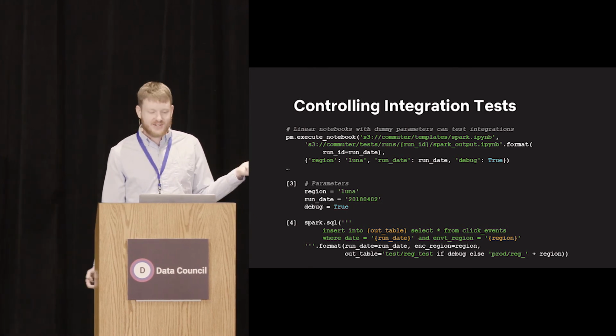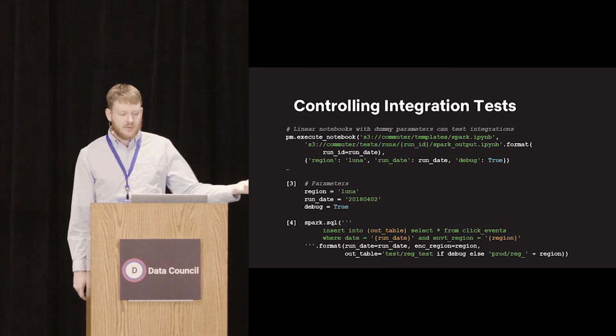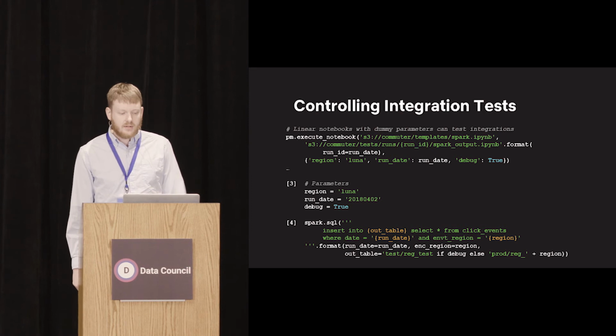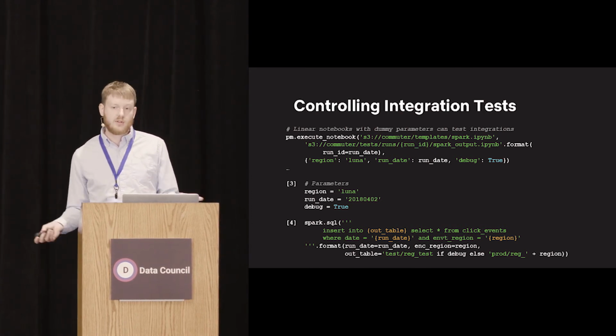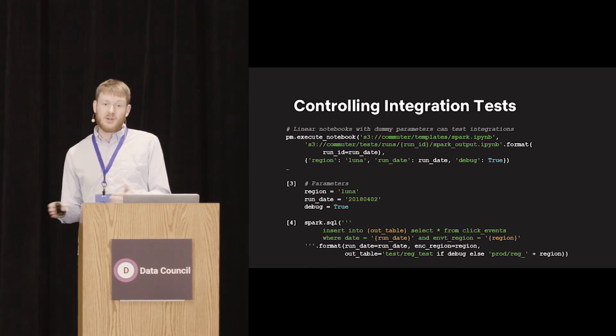And we're going to set debug to true. What you would see in the notebook when we actually ran is this parameter cell coming in with region Luna, run date of April 2nd, and then debug equals true. We use this a lot: debug is true, so we do a dry run. You can also say dry run, which is pretty common, or maybe you want to go all the way up to a certain point, but we don't want to write data.